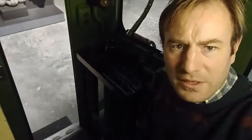Here we go in. Yes, that's where the driver... All the way in. It looks as though the driver had to stand up to drive the train. There's a seat here for the second man. Let's go out here now.